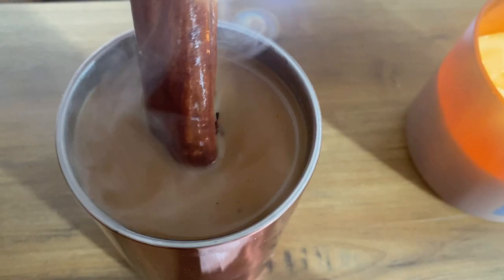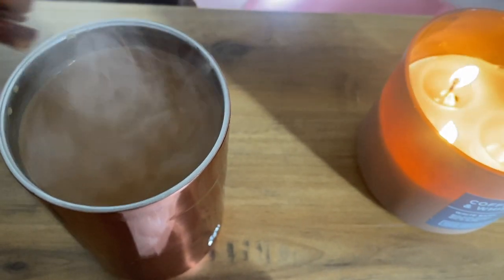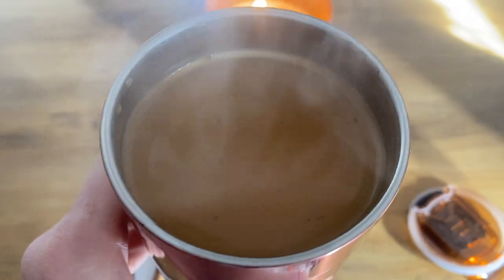This is super extra, but I love using cinnamon sticks as a stirring thing. That way I don't have anything to wash, nothing goes to waste, and I use it several times. Just let it dry out and I'll use it the next day. And I love cinnamon in my coffee, so it gives it a little bit of flavor too.